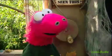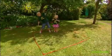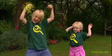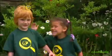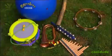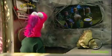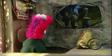Yes! Now, to make it more interesting, I'm going to put you into 2 teams. In the red corner, we have nature detectives Robin and Lola. And in the blue, Rowan and Aisha look as if they have a plan. You can use any of these things to help you with your mission, but no digging allowed. Nature detectives ready? Yeah! On your marks, get set, go!